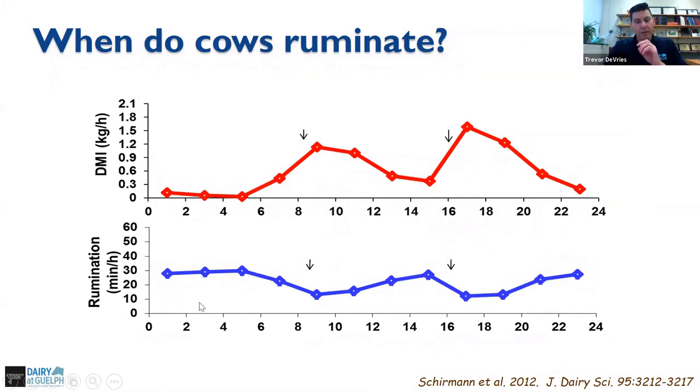It's important to point out though that most of that rumination is going to occur in the middle of the day, and particularly the late evening and early morning hours, when we, in many cases, observe cows spending the bulk majority of their time lying down. In fact, most rumination occurs when cows are lying down.